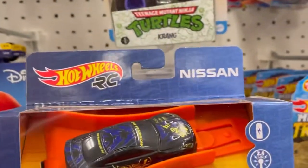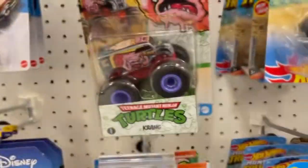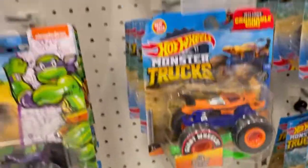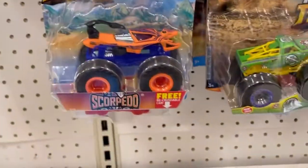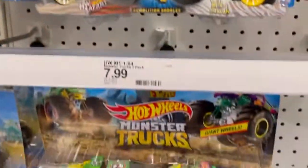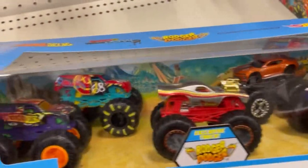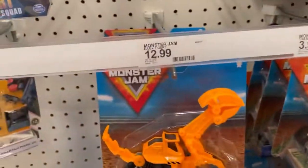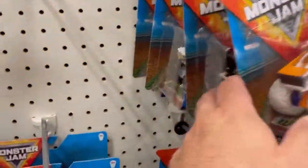We really have this guy here, the Nissan RC car. Not worth the 20 bucks in my opinion, guys, but you know, to each his own. That should be more like a $12.99 item. Here they have some more Hot Wheels monster trucks. Okay. We have some box sets. The Roger Dodger is the exclusive, as you can see. Here's another one. There's some more Monster Jam trucks. This one here is pretty cool.